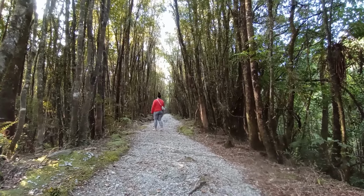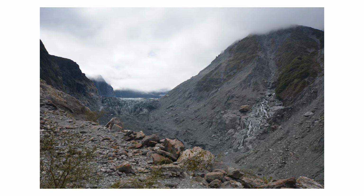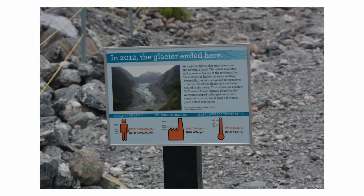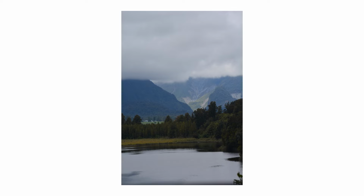So sticking to a budget, the walks to the glacier fronts would probably be my recommendation here, with maybe a separate trip out to Lake Matheson possible. The Fox Glacier lets you get a view from a little bit closer than the Franz Josef one, and there's a viewpoint at the end that shows how quickly the glacier has retreated. Lake Matheson is a great little stop-off, with a walk around the entire lake taking roughly an hour and a half. On a clear day, you'll get a glimpse of Aoraki and Mount Cook.